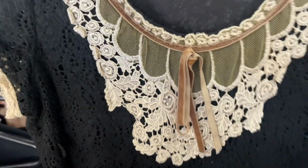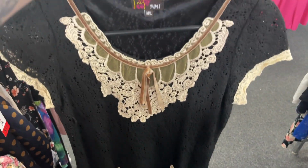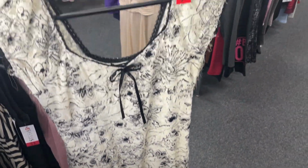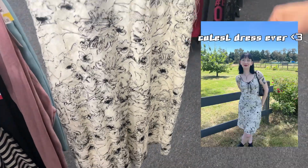I also was so drawn to this super soft lace dress. I got it for $7. It's just so pretty. I really, really loved it, but not as much as I loved this dress. Oh my God. The fit and the shape of it, the little bow on the front and the length was absolutely perfect. The only thing is that it had a lot of elastic that was kind of sticking out of it, but I literally just went home and cut all of that off.